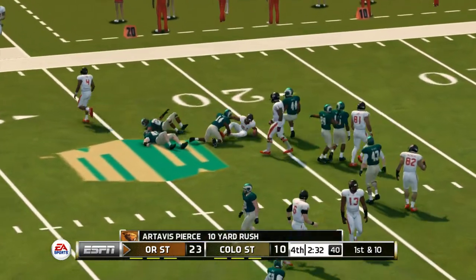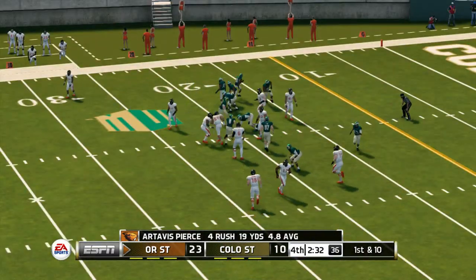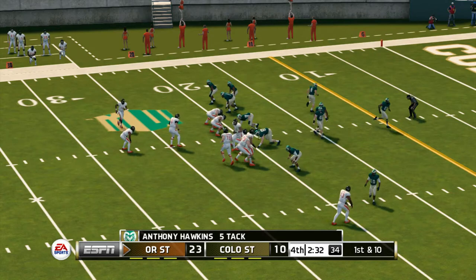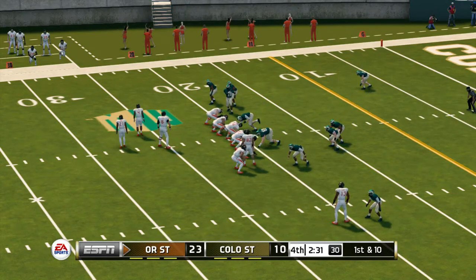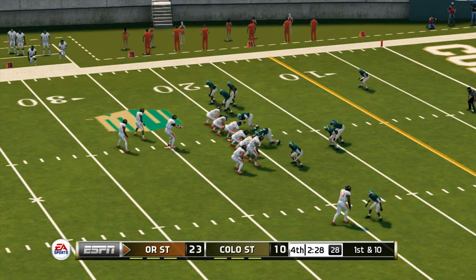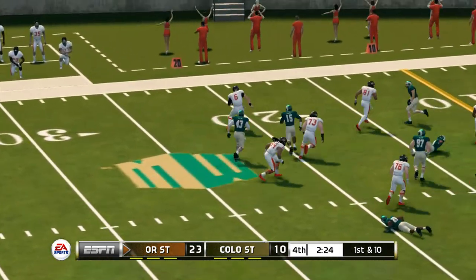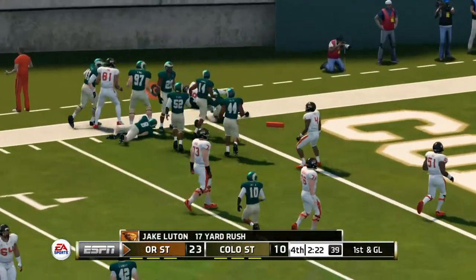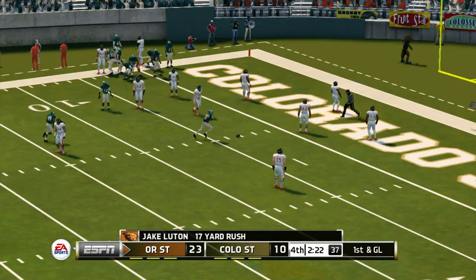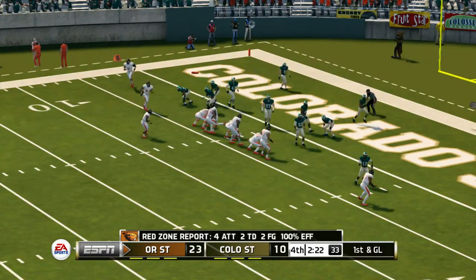Gains his way to the 20-yard line. Called a gain of 10 yards. First down. Inside the 10. He's knocked out of bounds at the 3-yard line. That's good for a gain of 17 yards. That makes it first and goal.